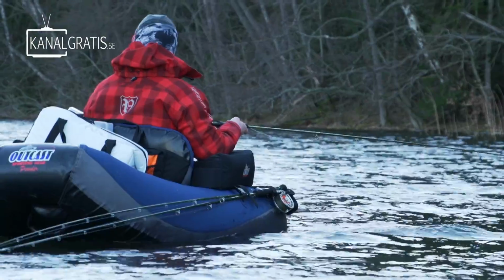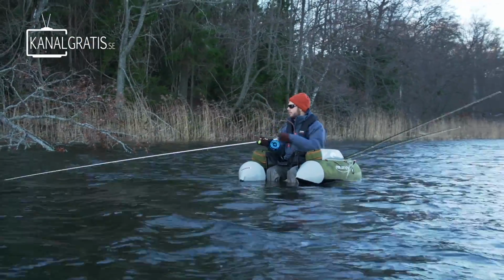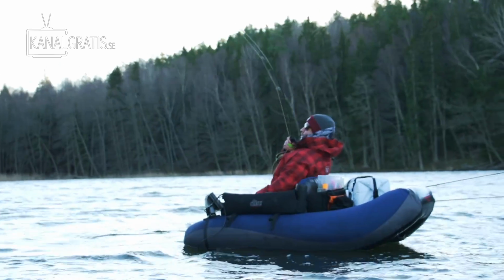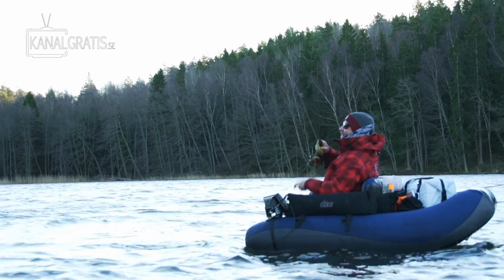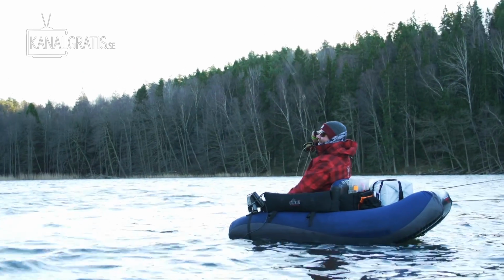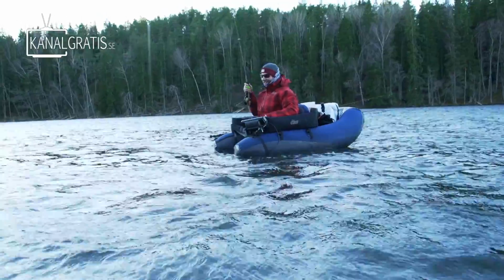We got some scattered bream here coming now in the open water, so looks promising. Yeah. Hooked up again. We were talking about the weed bank here. Yep. But it's pretty cool.